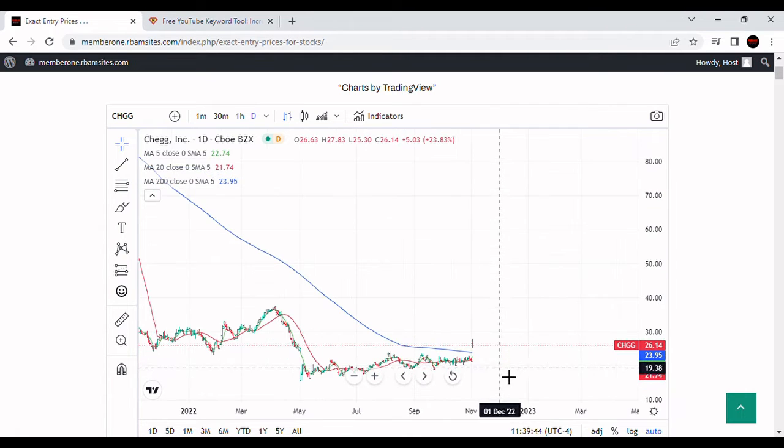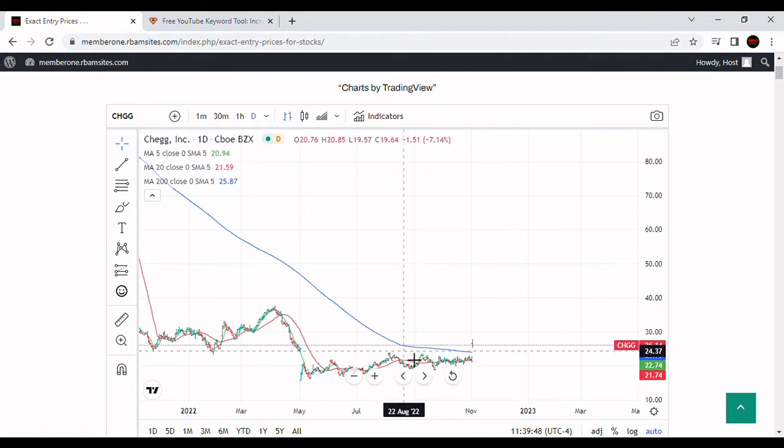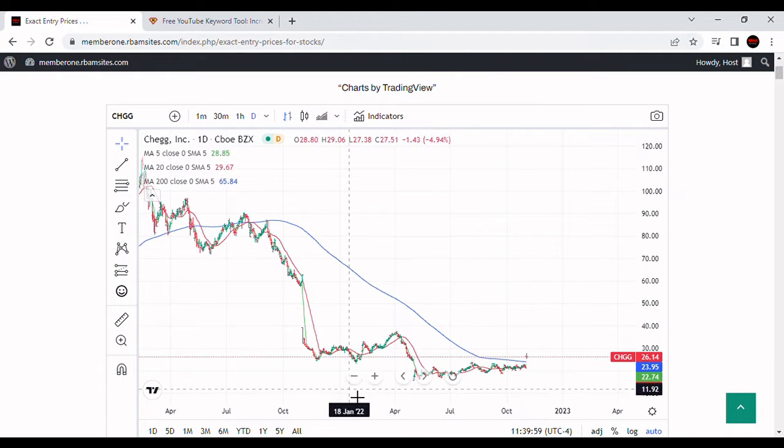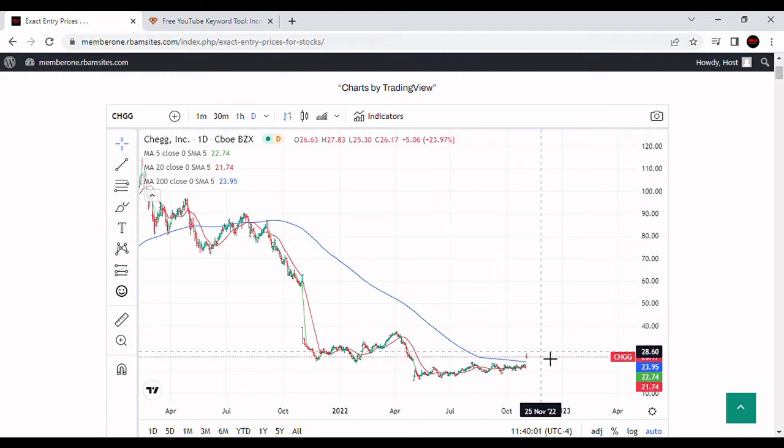It means that we need to get the 5-day and the 20-day above the 200-day moving average, and keep in mind the 200-day moving average now is essentially flat. So we need to get those averages above this, and that means by definition the price is going to be above it. And then we need to start some reasonable movement, which would be a rally, a small decline, a higher high, a small decline, and so forth.